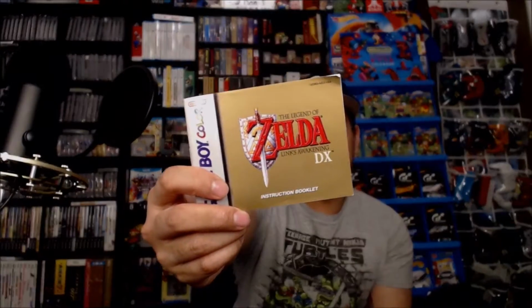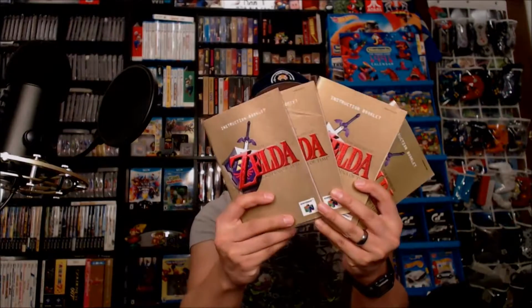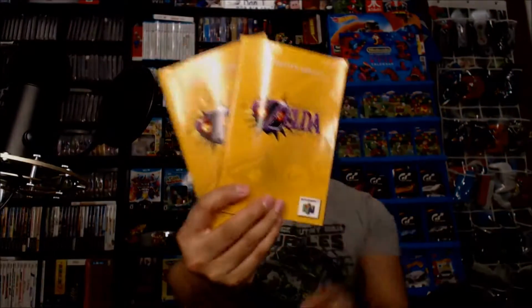Alright, we have some more guides, or kind of instruction booklets. We have Game Boy Color, so we have Zelda, Link's Awakening, DX. We have a little Club Nintendo insert, which is cool. The Legend of Zelda, Oracle of Ages. We have 4 copies of the Legend of Zelda Ocarina of Time instruction booklet. And then 2 copies of the Legend of Zelda Majora's Mask.